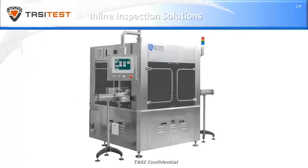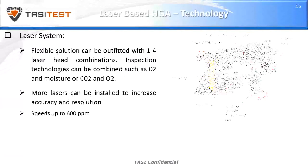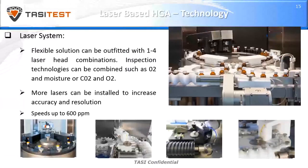So taking a look at some of the inline solutions. This shows our very flexible high-speed inline solution. And this solution can run up to 600 parts per minute. It's very flexible, and you can start with one head and run at 150 parts per minute. And as your production grows, you can also grow with the technology by adding laser heads to the system up to 600 parts per minute.